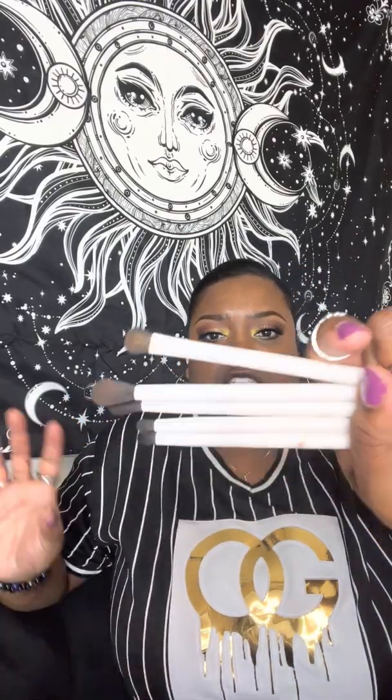Brushes that completely surprised me. I got these brushes from BH Cosmetics. They were the Say It collection with those Say It palettes that they put out. But they're eyeshadow brushes. They're not face brushes. I absolutely love it. Now, this is just a few. I think there might be 3 or 4 more in this collection.